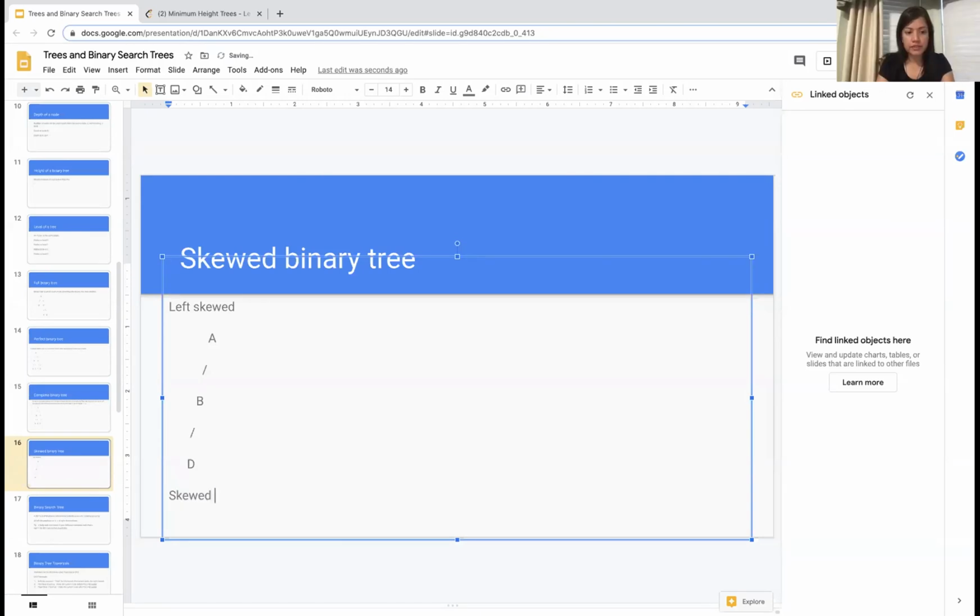All right, I think that clears it up for the one definition. Let me put it here: a skewed tree is a binary tree. And this hopefully is clear because each node can have from 0 to a maximum of 2 children. Okay, so we got that out of the way. And then the next question was, is the skewed tree a complete tree, right?